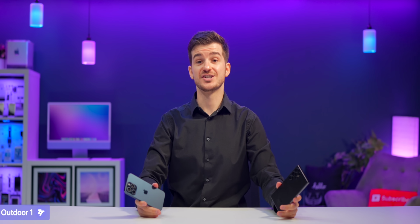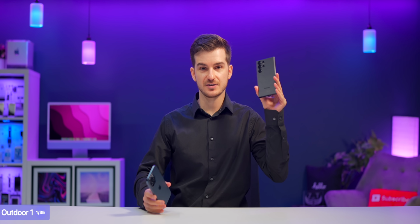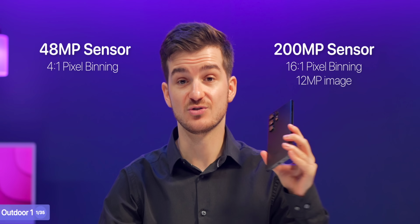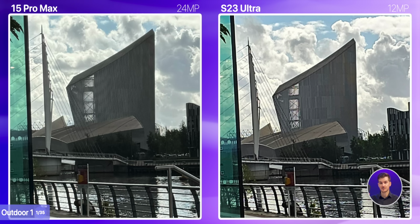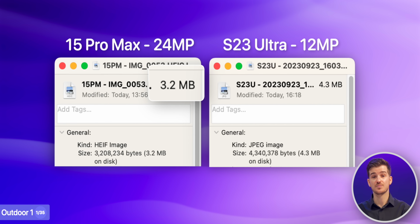Okay, starting off with an outdoor HDR shot, the image processing is actually pretty good on both, with slightly more shadow detail on the S23 Ultra. However, once we zoom in, the difference becomes staggering, with the iPhone being significantly more detailed and Samsung just falling apart. This is because despite Samsung having a 200 megapixel sensor, it uses pixel binning to combine 16 pixels into one for better low light performance, and gives you a 12 megapixel image as a result, whereas Apple gives you a 24 megapixel image by default, and therefore we do get more detail. Interestingly enough, despite being double in resolution, Apple's file size is actually smaller at 3.2 megs compared to 4.3.